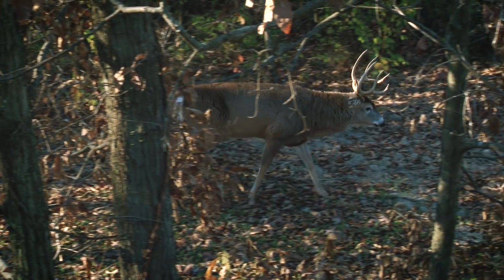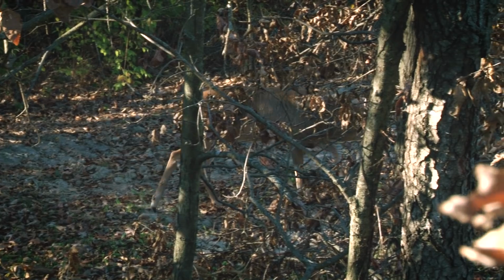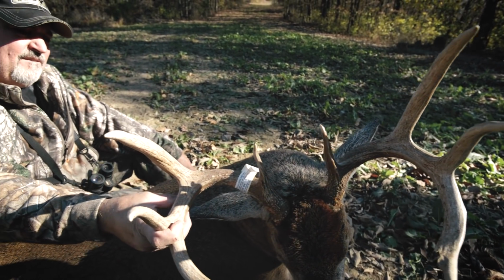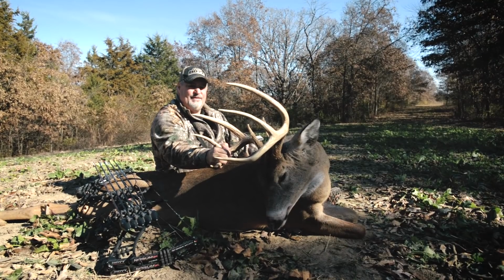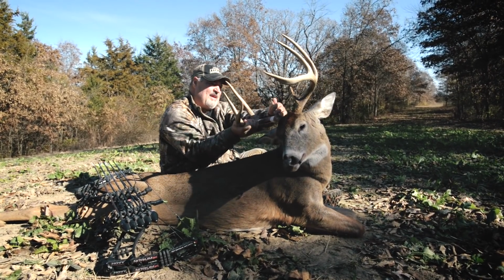And he put on a show, and it's been a tough season. I haven't had a lot of close encounters. There's a couple bucks I'm after that are certainly still on the farm. I get pictures of them all the time, but they just haven't cooperated. So couldn't be happier getting this guy on the ground.